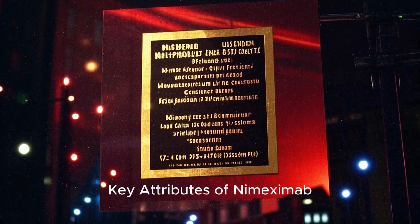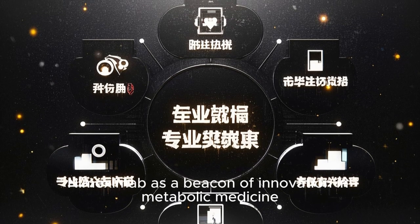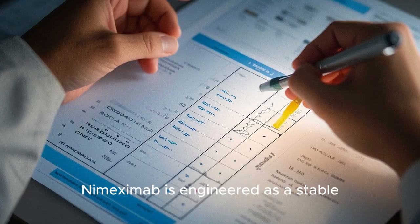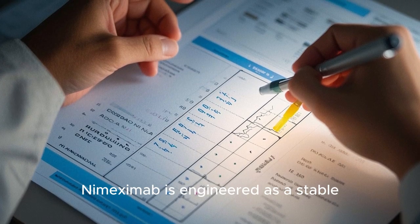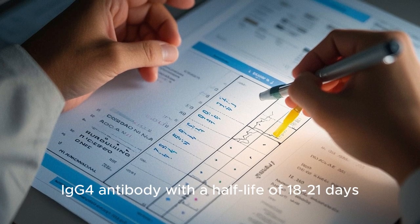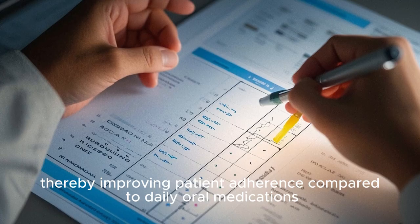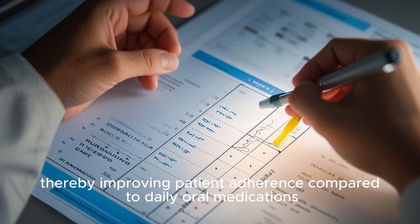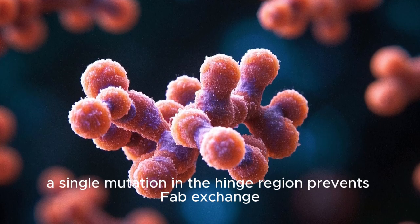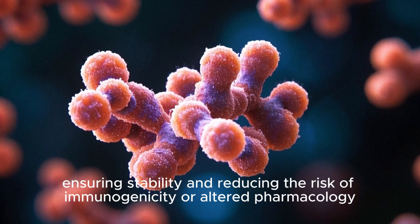Key attributes of Nimacimab. 6 key attributes distinguish Nimacimab as a beacon of innovation in metabolic medicine. Engineered IgG4. Nimacimab is engineered as a stable IgG4 antibody with a half-life of 18 to 21 days, suggesting potential for biweekly or monthly dosing, thereby improving patient adherence compared to daily oral medications. Furthermore, a single mutation in the hinge region prevents Fab exchange, ensuring stability and reducing the risk of immunogenicity or altered pharmacology.